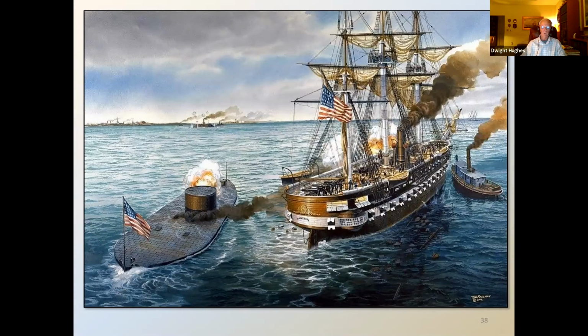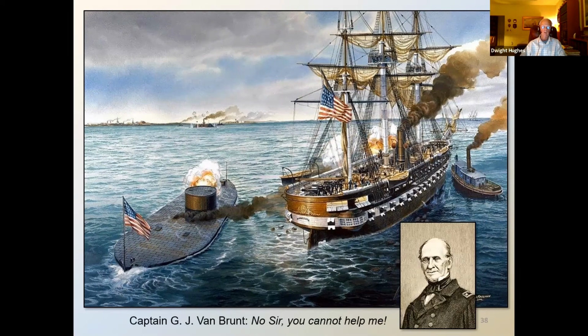In Hampton Roads that morning, the USS Minnesota was still hard aground, the crew making hasty preparations to abandon ship with Monitor anchored nearby. Fog lifting from the water about 8 a.m. revealed the CSS Virginia approaching. Minnesota's captain declared to Monitor's Captain Worden, "If I cannot lighten my ship off the shore, I shall destroy her." Worden assured him, "I will stand by you to the last if I can help you." "No, sir, you cannot help me," was the reply.